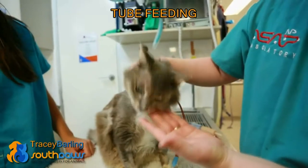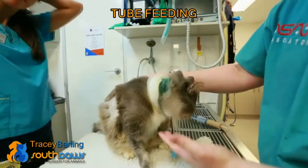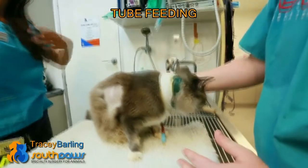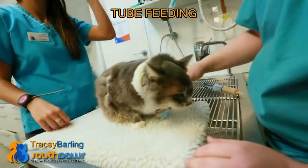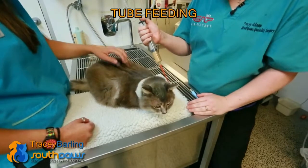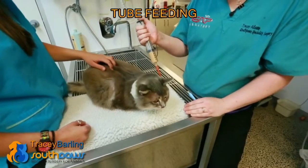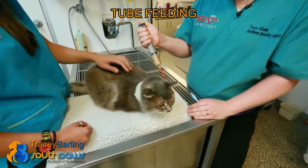The feeding tubes, sometimes they can get clogged, so we need to flush it with water afterwards to make sure there's no food sitting in the tube so that it can't get clogged. If it does get clogged, you can actually use Coke. It has to be real Coke, not Diet Coke or anything, and then the carbonation will help break down the food and flush it through the tube.